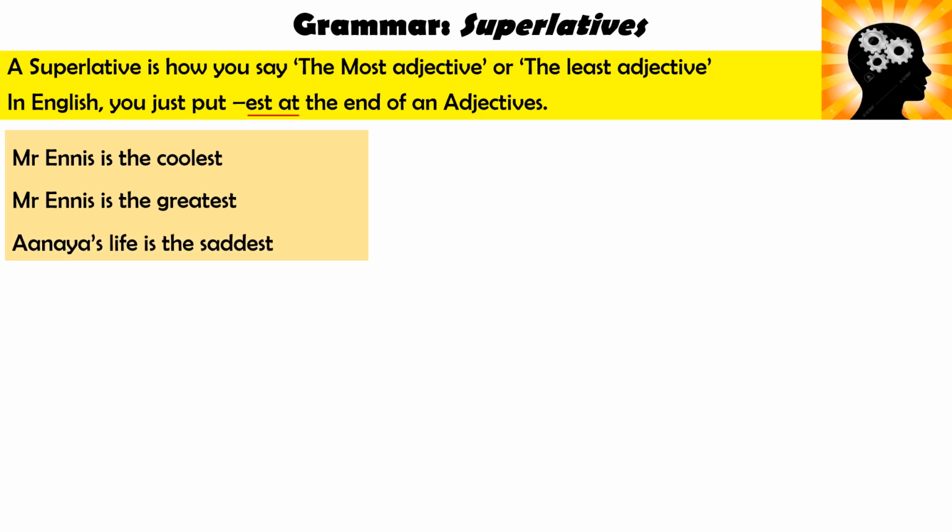I'll give you one more example. Anaya's life is the saddest, which is quite a compliment. So guys, this is what it's all about. All you need to do in English is put est on the end. This in English is what we call a superlative. It doesn't work like this in French. You can't put est on the end.